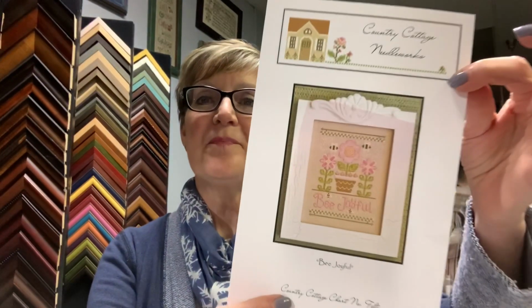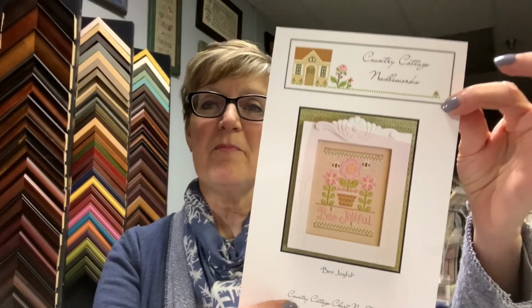We'll have a few more coming soon because I dropped some things off at the framer yesterday. I gave her my Be Joyful from Country Cottage, which was one of my Stitch Mania starts, and now a finish. I gave her With Thy Needle's Holiday Hoopla Thanksgiving, which was going in a ready-made frame that we had from Honeywood. And I gave her Santa's Reindeer from the Little Stitcher, which you never saw me stitch. I started it a few years ago before I even had a YouTube channel.